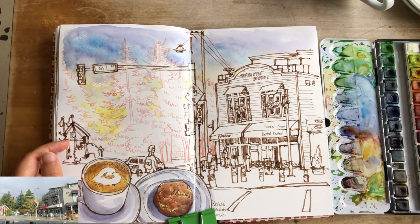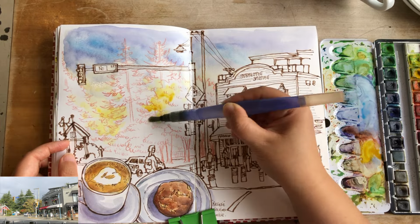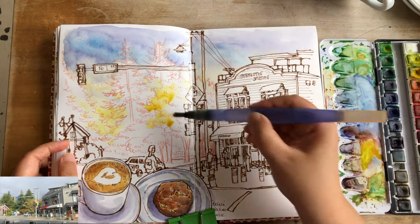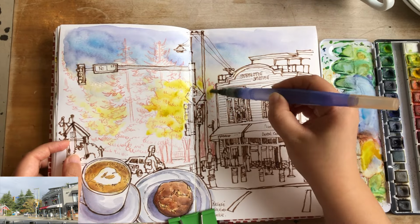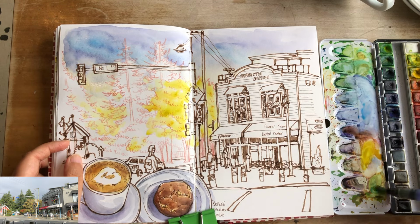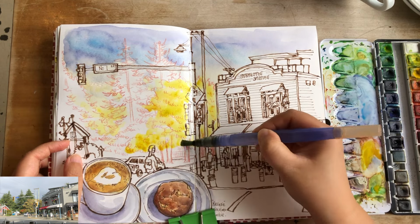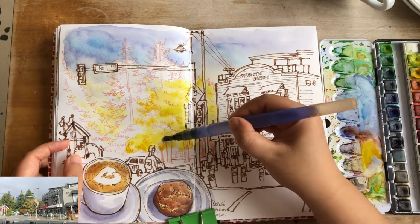So I think I'm going to use pretty vibrant yellow greens with a pretty high ratio of lemon yellow. Starting with just pretty much almost pure lemon yellow, and then mixing just a little bit of lime green into it. And just spreading this glowing yellow all over these couple of trees, joining together.